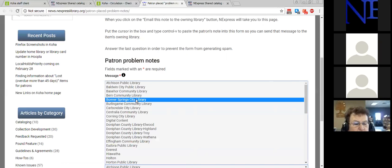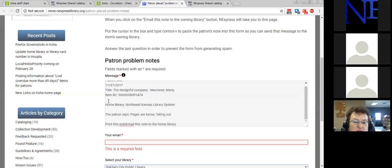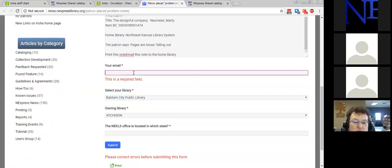The system in Koha, the way they designed it, it does actually send a copy of the note by email automatically to the patron who placed the note, which doesn't make any sense to me at all. So the patron knows that they put a note on the item that said that it's got torn pages. But this way, if this item was owned by Baldwin, like I said, you could choose Baldwin.